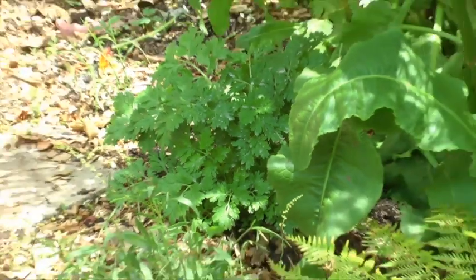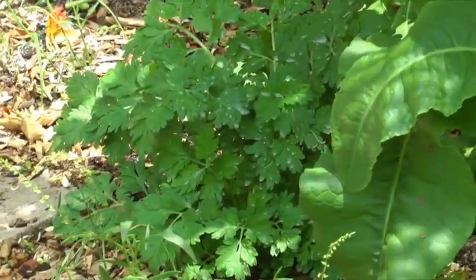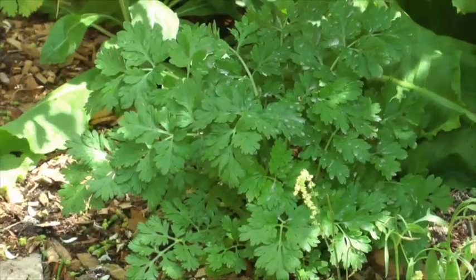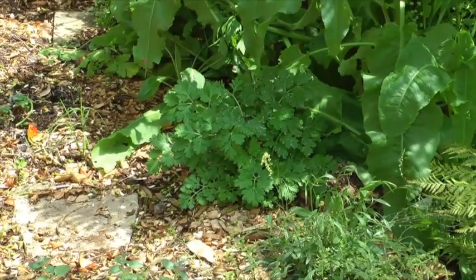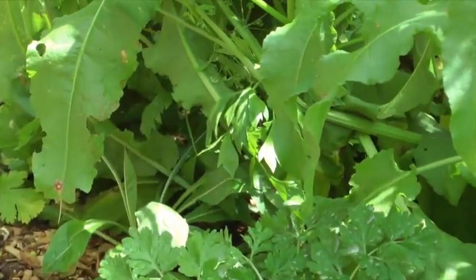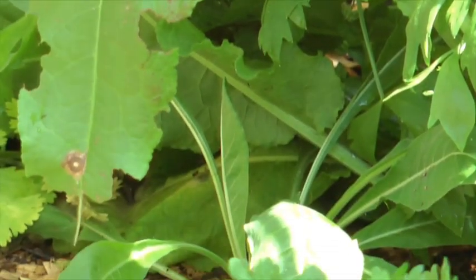There's the feverfew. That's a bit of residue of rock powder on it that we use to vitalize the life in the soil. And behind it is the evening primrose. Now, you can't really see it well. That's not it. That's it there.